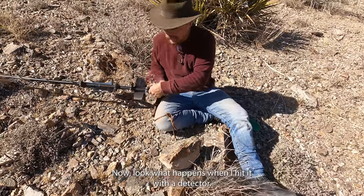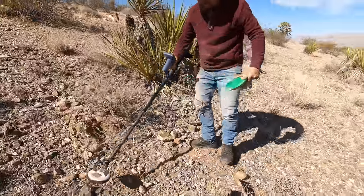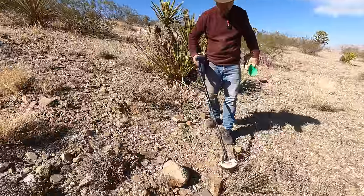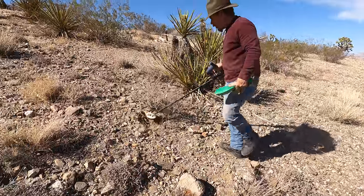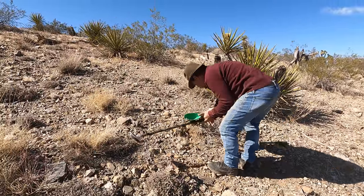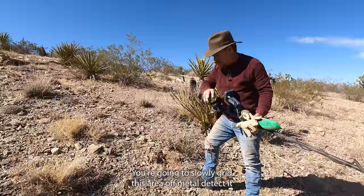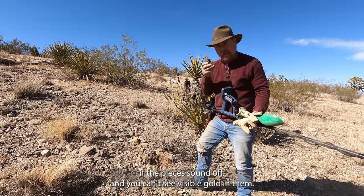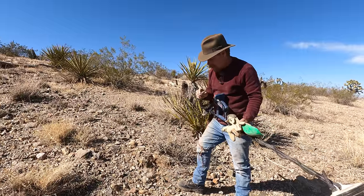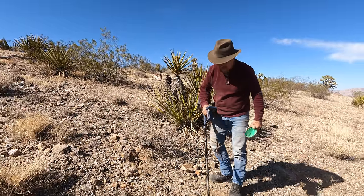Look at that. Now, look what happens when I hit it with a detector. There's so much iron in there. See that? So this is the vein, and this is what we're looking for. You're gonna slowly grid this area off, metal detect it. If the pieces sound off and you can't see visible gold in them, break them open. If that doesn't work, then crush them down. This is definitely the vein right here. And I can see that there's a parallel vein up there too.